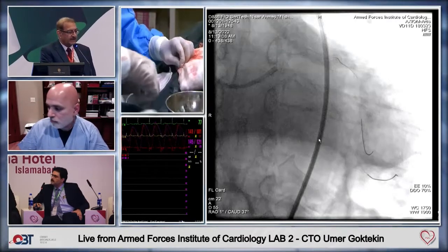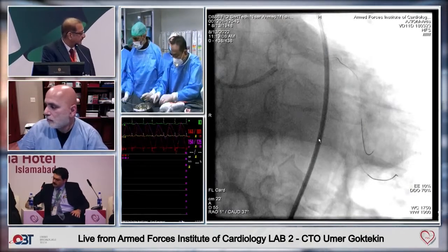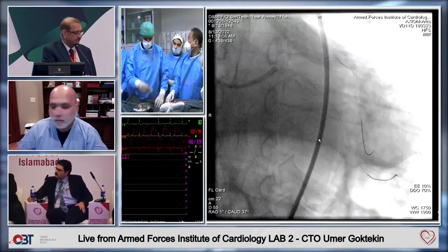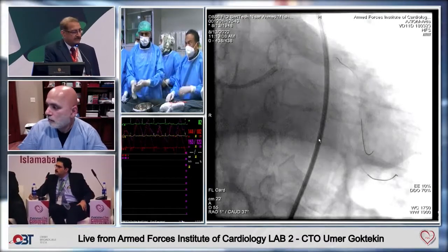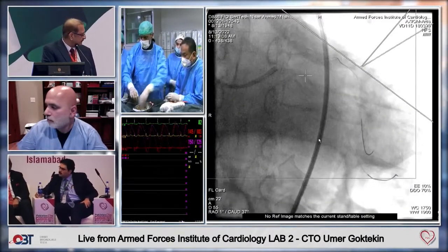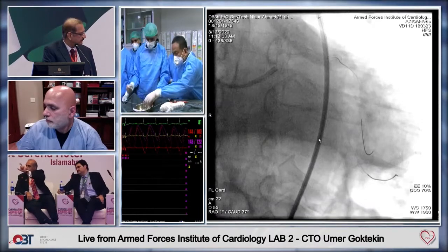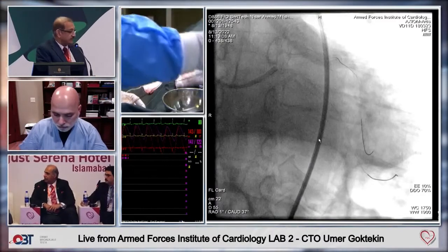There is a lot of data that ostial nailing does not work. But my only debate about ostial nailing is, since we are doing an IVUS, at which level will you say this is significant? What is the area cutoff? Four millimeter square for the LAD or less, and for left main, 6 or less. But if your left main at the ostial level is about 8, and at the level of LAD it is still about 6.5, what will you say about that? Will you call it significant or not? Leave it alone.